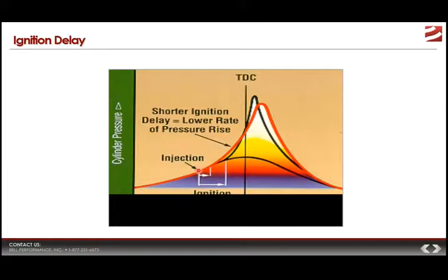So the first thing to do, let's look at a longer ignition delay. That is what we're going to look at from here to here. This is a longer ignition delay. So fuel gets injected here. Remember, the piston is still going up, but the fuel has not ignited yet.